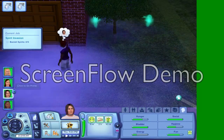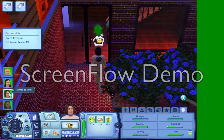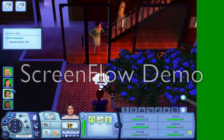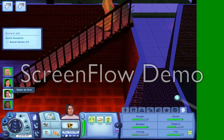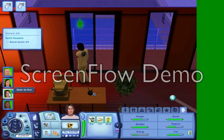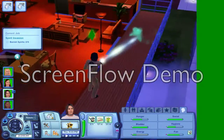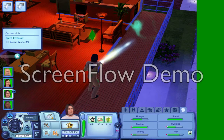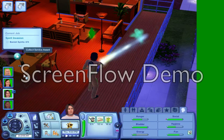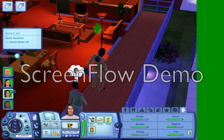Dude, where are you going? Why are you walking that way? Dumb. Why are you going upstairs? There's two ghosts down there. Oh well, I hope you know what you're doing, man. Okay, there's a ghost right there. Okay, so this will be my third ghost. Reach level 4. Alright, I'll promise that.